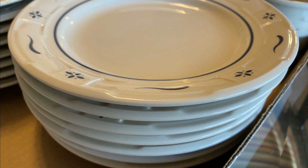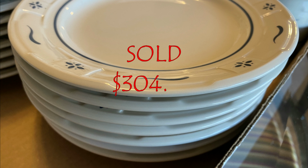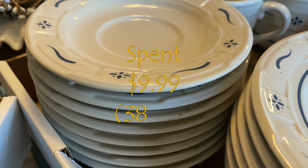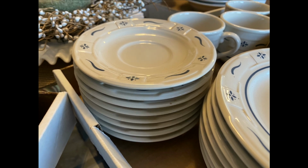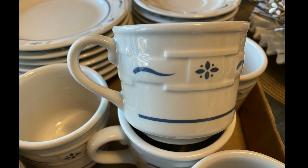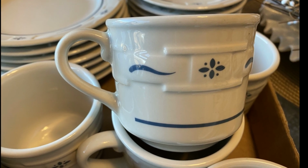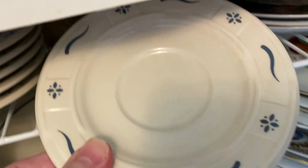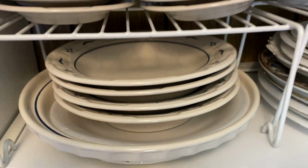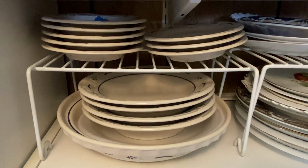So where are we with this? I came up with a total of $304.90. What did we spend? $9.99 for 38 pieces. What do we still have left to sell? Well, would you believe we still have those coffee mugs left? Yes, we do. Coffee cups. And the saucers, 4 bowls, and the pie plate. That's all we have left. So obviously we made more than the money that we spent.